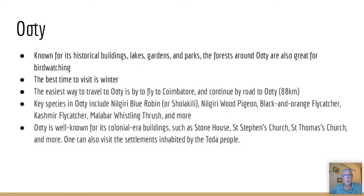So not very far from Mudumalai and Masinagudi, but a completely different landscape is Ooty. So Ooty is up at an altitude of about 2,000 meters. So it's only about an hour or so's drive from Masinagudi, but most of that is up a famous Ghats road, so a very winding road with, I forget how many hairpins it is, something like 38 or 39 hairpin bends.